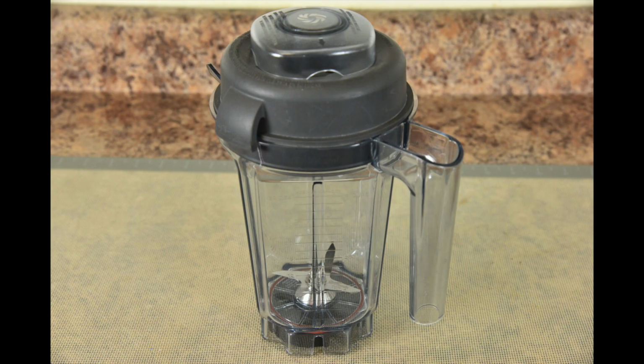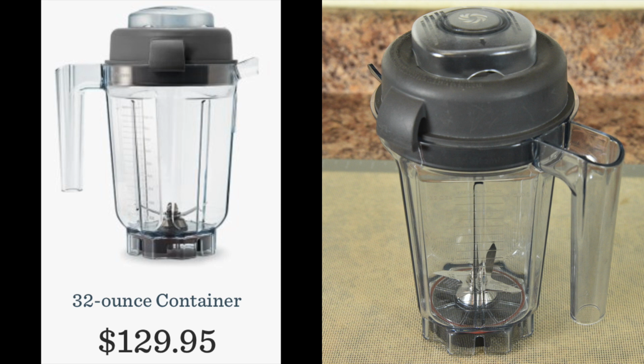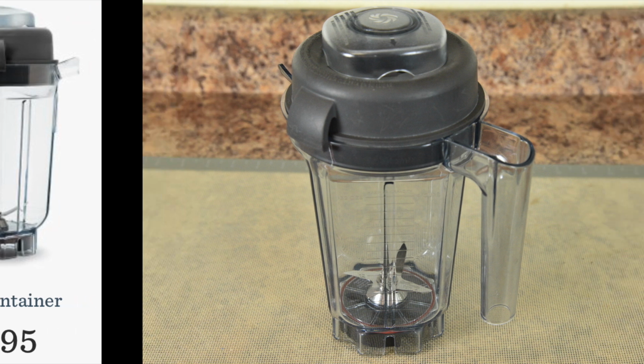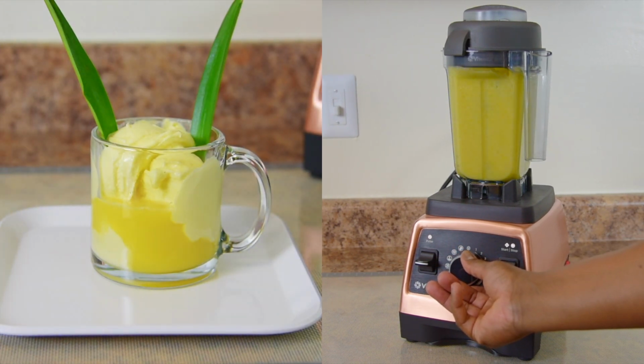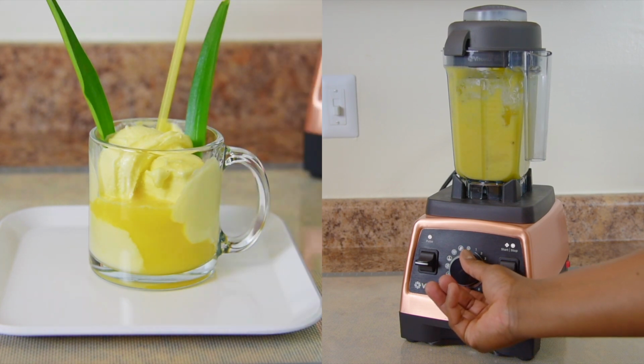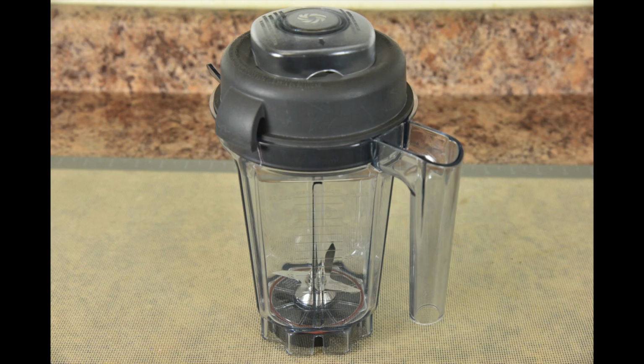The 32-ounce wet blade container, my absolute favorite. Now it sells for $129.95. Now because of its small size, you guys can make smoothies or frozen desserts for one, like my Henry Pineapple Whip, which was perhaps my most successful recipe I share with you guys. The 32-ounce wet blade container is designed for use only with the Legacy and Classic Vitamix machines.